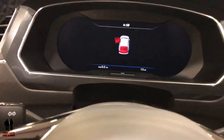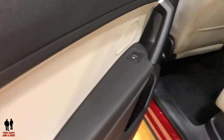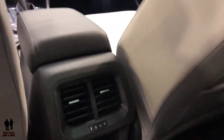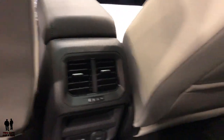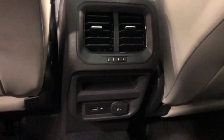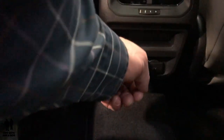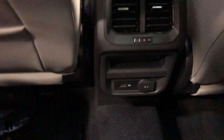All right, let's go take a look at the back. In the back here, and here's your door. You got a little pocket storage there. A lot of leg room back here, deep wells. Again, the same sort of leatherette seating here, which is supposed to be pretty good in terms of stains and just staying clean. USB port, 12 volt outlet back here.